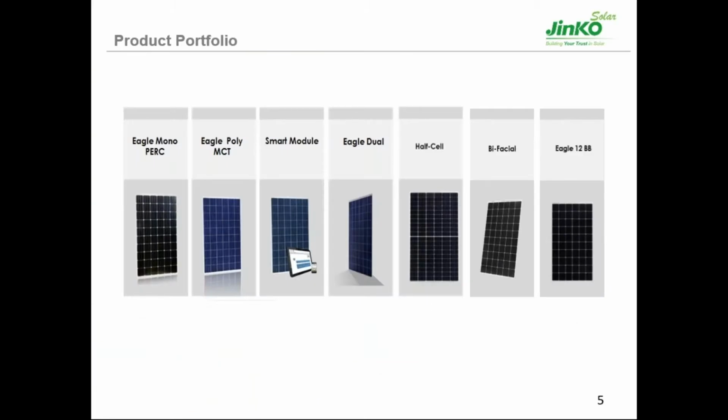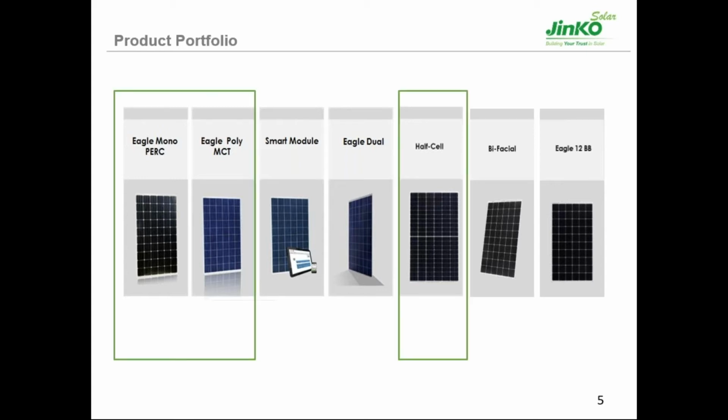Our product portfolio is the one you have in front of you. As you can see, the solar market is changing the offer dramatically. It's no longer about poly and mono, but now we have Mono-PERC, new poly technology, smart module, Eagle Dual, half cell technology, bifacial, which will come for mass production next year but is already present this year, and also the new technology with 12 bus bars. Speaking about large-scale plants today, we will focus on half cell technology, poly technology, and Mono-PERC technology.